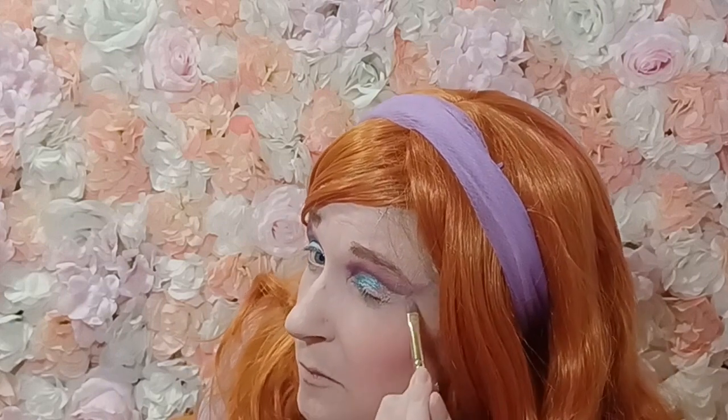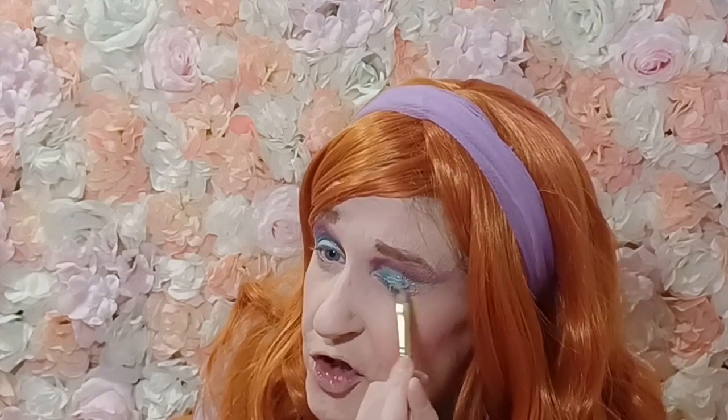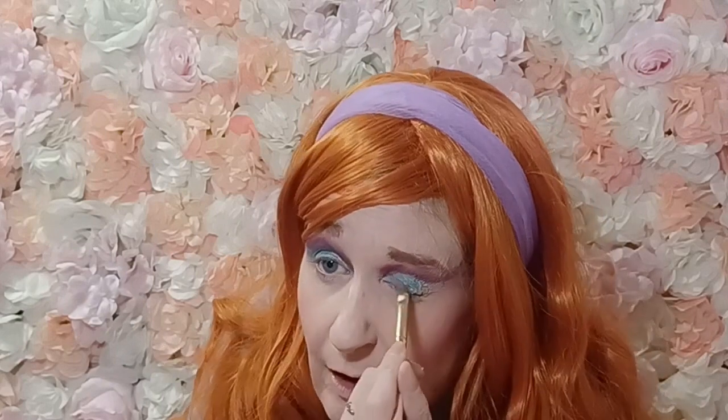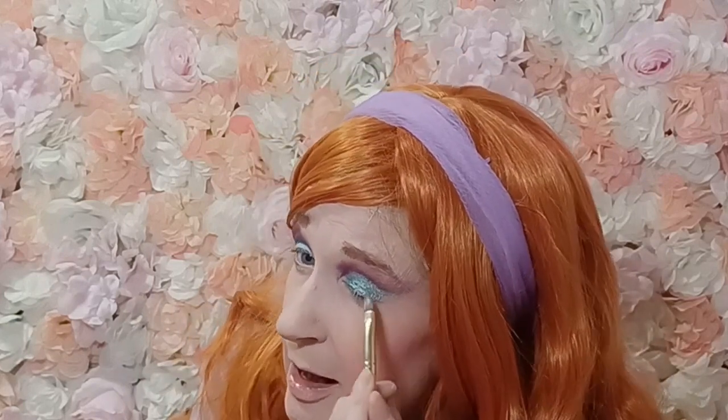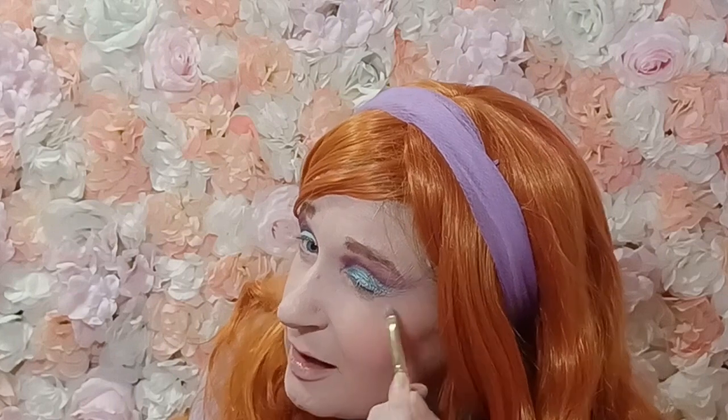And what I'll do is I'll make sure there are swatches of the palette for you as well. There is a glitter one. I'm not always keen on glitters in palettes. I find them quite, yeah, gritty. That's the only way to describe the feeling.